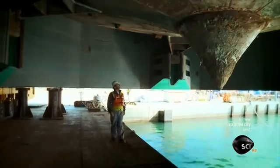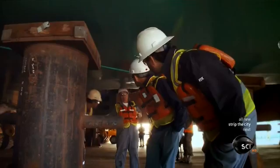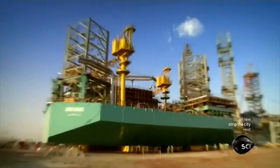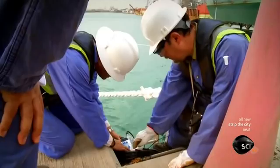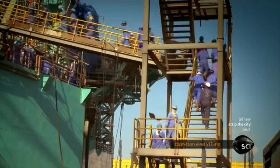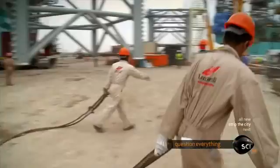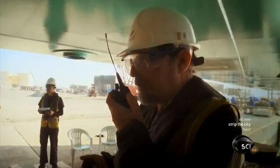Today, engineer Basil Georgakopoulos is launching a brand new one, called a jack-up rig. The rig that we're building here is specifically designed for this region, the Arabian Gulf, where the water depths range up to about 200 feet. Looks like we're just about to kick off. The jack-up rig is no ordinary oil platform. It's designed to be mobile and hunt for oil. Start rolling, start rolling.